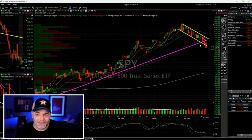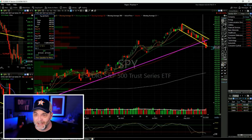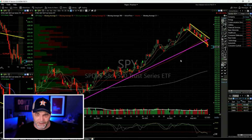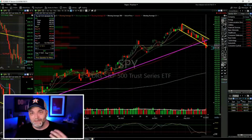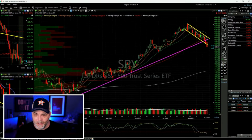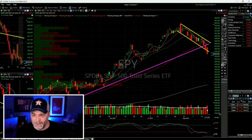But since then, the last two trading sessions, no relief in sight. It has gone right through that like a hot knife through butter on this trend line. And it's also broken below this bull flag or declining channel in the short term, however way you want to look at it. So it's broken below that. We're starting to see a little bit of increased volume here as well.